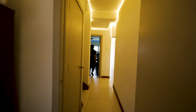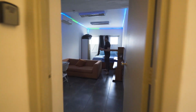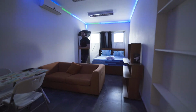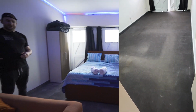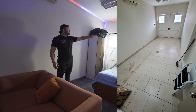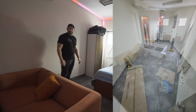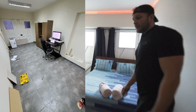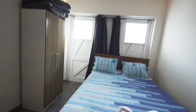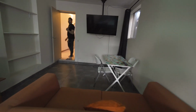All right. So this used to be my bedroom. And this also used to be a garage. So I laid down some tile, I sealed off the door there, put some cool LED lights up, and now this is just a guest room. And now I'll show you my bedroom. Let's move on.